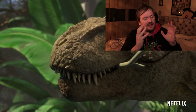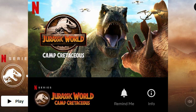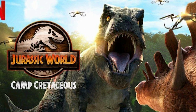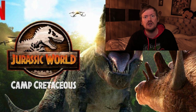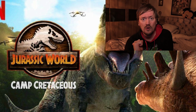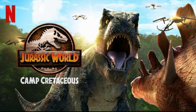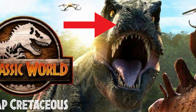So if you look at this brand new Tyrannosaurus image, it's 100% official and it shows us this brand new Tyrannosaurus. How do I know it's brand new and not the old Rexy we all know from Isla Nublar? Well, one, we know the new season is going to a brand new island, so it cannot be Rexy.